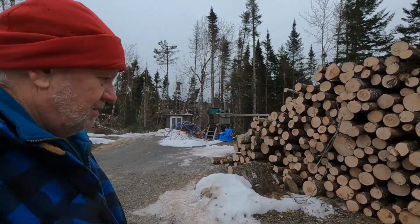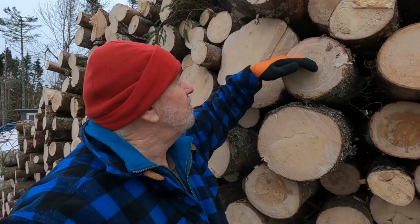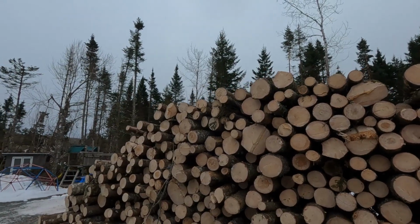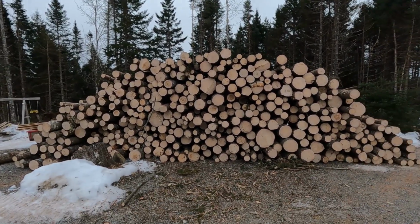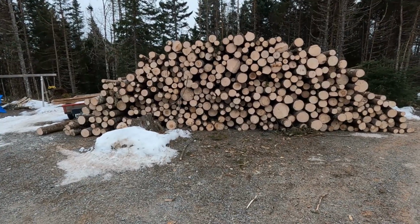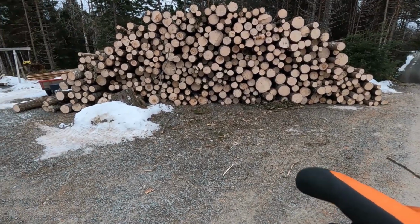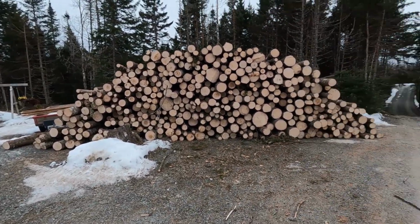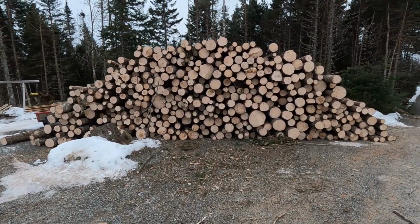Just to give you a better idea, I'm 5'10". It's 3 feet over my head. So that pile is 8 foot high, every bit of 8 foot high, and it's every bit of 24 feet long, I'd say. So 8 foot high in the middle, 24 feet long, 8 foot sticks. So how many cord are there? Let me see. 1, 2, 3, 4, 5, 6, 7, 8, 9, 10, 11, 12, maybe 12 cord of wood there. No, not that much. 10 cord probably. 10 cord of wood.